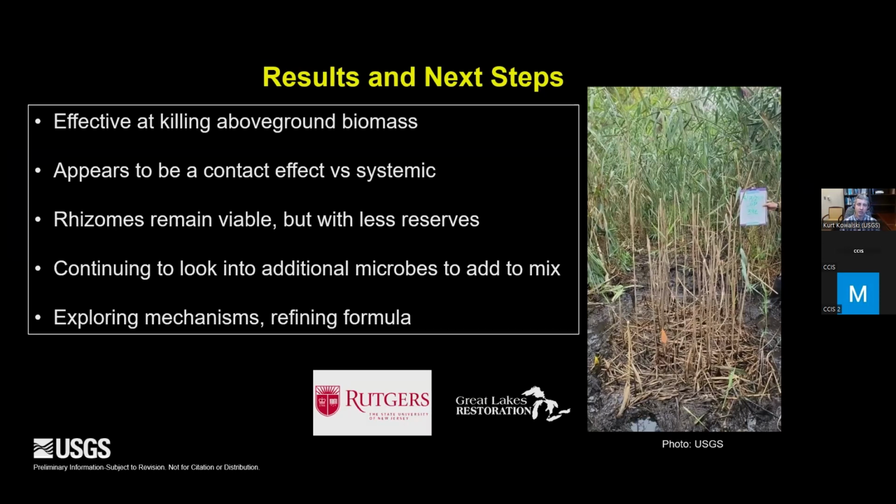So we continue to look into that, as well as the composition of the bioherbicide itself, the microbes we're working with, and again, concentrations and so on. So that work is ongoing. And as I mentioned, we're gearing up right now to go out and do further field studies this summer, 2024.